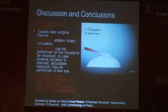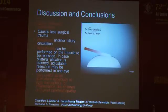And so we concluded that it's a quick, effective, and predictable modality of strengthening extraocular muscles, causes less surgical trauma, preserves anterior ciliary circulation. Adjustment can be performed when the muscle is to be recessed, and in case bilateral plication is planned, then adjustable resection may be performed in one eye. Like you perform plication in one and adjustable resection in the other. And it's very useful as an alternative, especially in children susceptible to inflammation and in patients with thyroid ophthalmopathy.